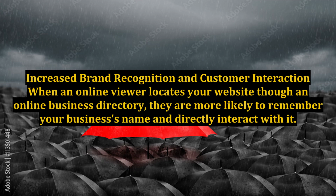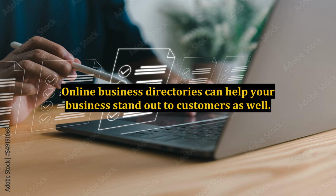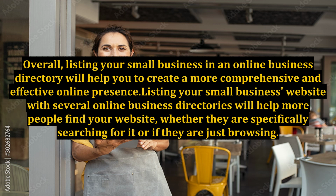Increased brand recognition and customer interaction. When an online viewer locates your website through an online business directory, they are more likely to remember your business's name and directly interact with it. Online business directories can help your business stand out to customers as well. Overall, listing your small business in an online business directory will help you to create a more comprehensive and effective online presence.